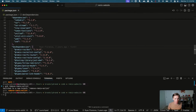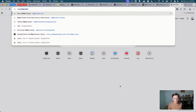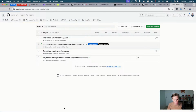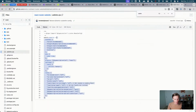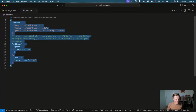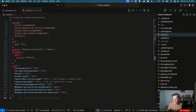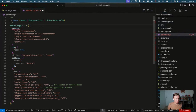Okay. So I'm going to do what I did in React Router, I think. Because I don't care about ESLint. I spent longer than I would have liked messing with this earlier. So I'm just going to use what I used here, which is basically this config. I think this will be fine. We're using vtest, which has a very similar API to Jest. Let me just change this to .cjs and see if this all works correctly. What do I need? The type and the export. Okay, so that's all good-ish.